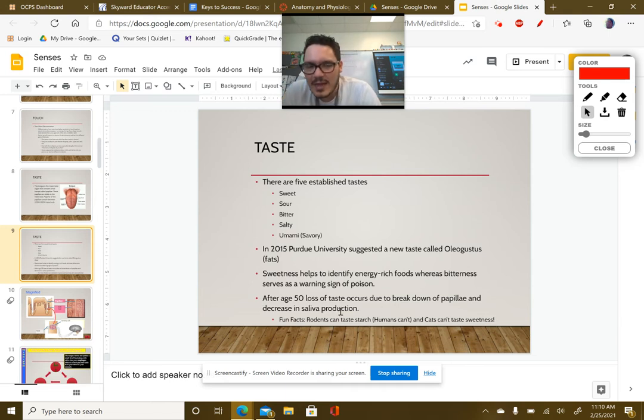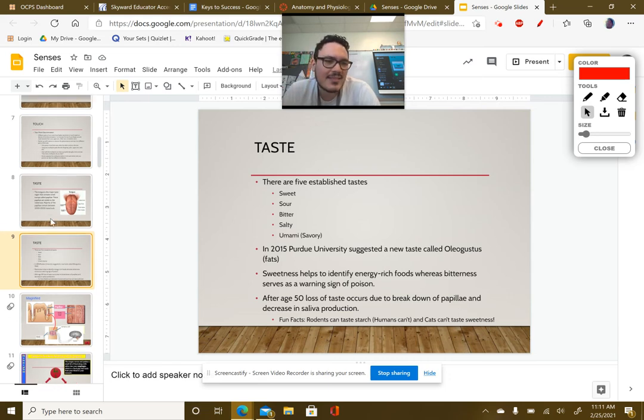And some fun facts. Rodents, so mice and rats, have the ability to taste starch. I know we like our potatoes. We also like our rice. But if you ever bite into a potato by itself, no spices, no nothing, it's rather bland, no real taste. And it's because we can't taste starch. And finally, cats have the inability to taste anything sweet. So that's interesting. They cannot taste anything sweet.